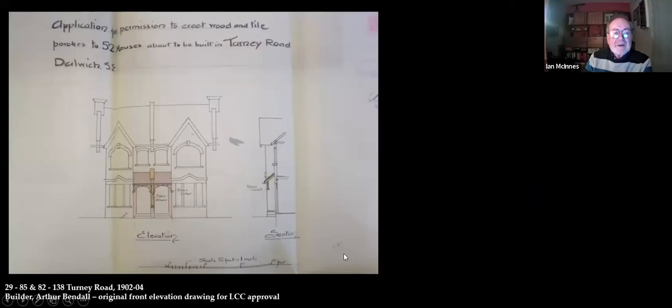But here we have the original drawings of the house from the Metropolitan Archive. This is what Bendel would have submitted to the LCC for approval, because he had to get approval for these porches. Can you see here? Because they projected from the front of the house, and any timber construction projecting in front of the house had to have the LCC's permission. And this dates back to the Great Fire of London. Not something you have to worry about now, but in 1903, the 1896 Act was law, and you needed permission.